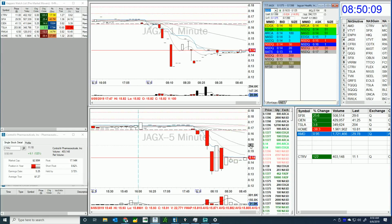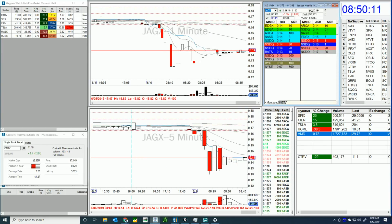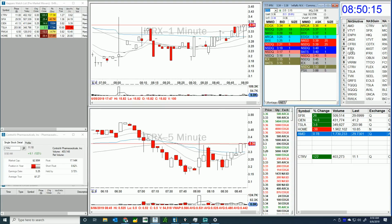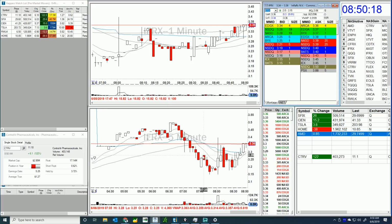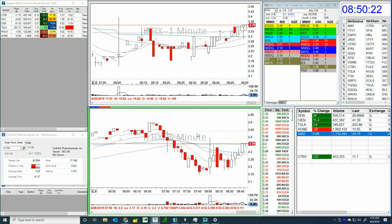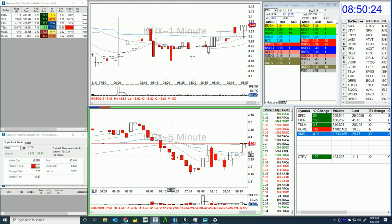Next we have JAGX. Not much going on here. Penny stock. FCRX, also penny stock. Down to IFRX. This was one that was active yesterday. This is one that had that big drop yesterday. So it hit as low as $3, I believe, and now they're trying to climb back up.